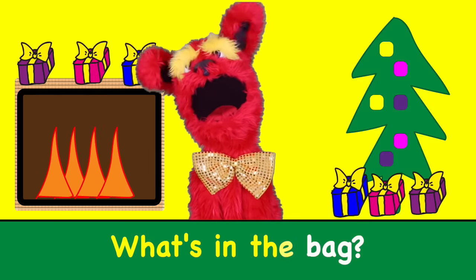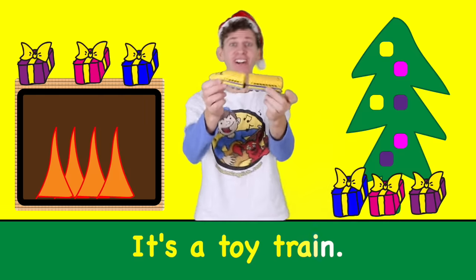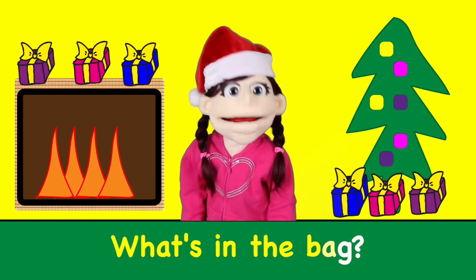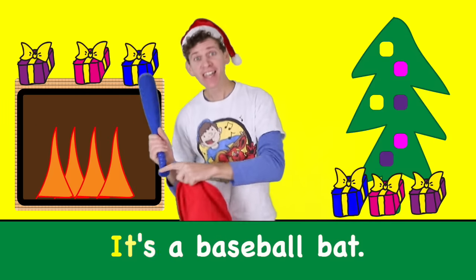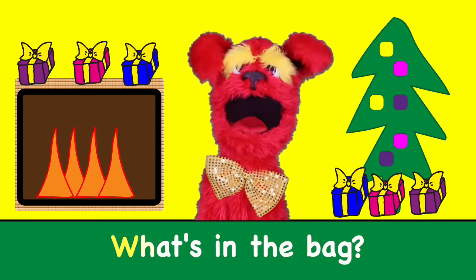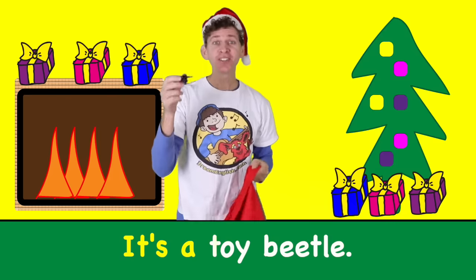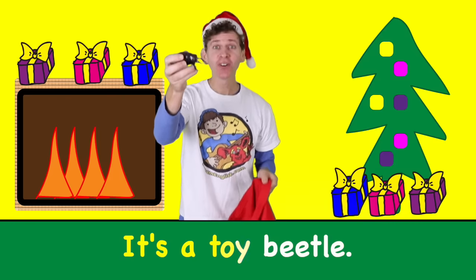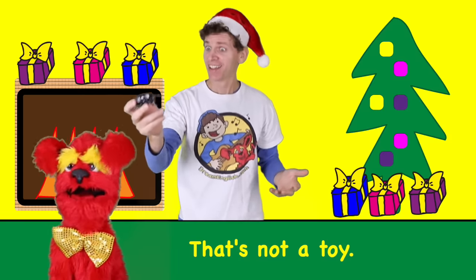What's in the bag? It's a toy train. What's in the bag? It's a baseball bat. What's in the bag? It's a toy beetle. That's not a toy.